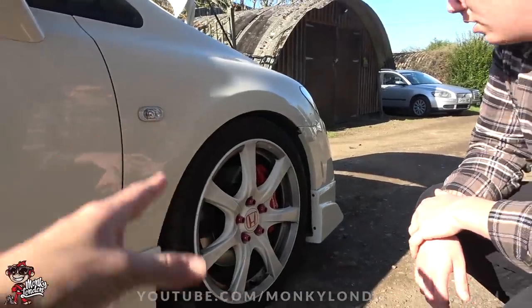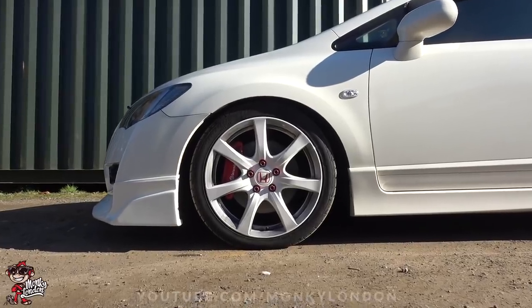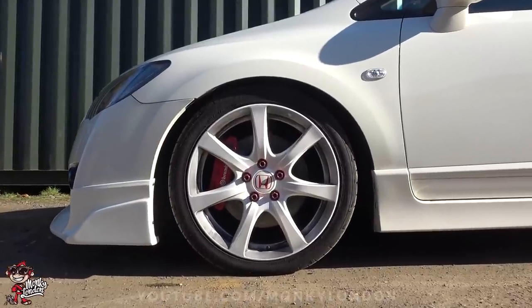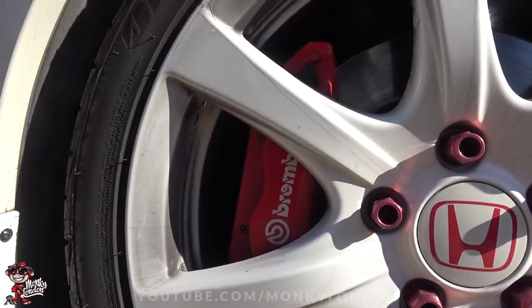Wheels and brakes are all OEM, Dan? Yeah, all factory wheels. The wheels themselves are made by Enkei, and the sizing on these is 18 by 8 on an offset of 60. They're really nice wheels. I've taken them off already, and for what they are, they're actually quite light.